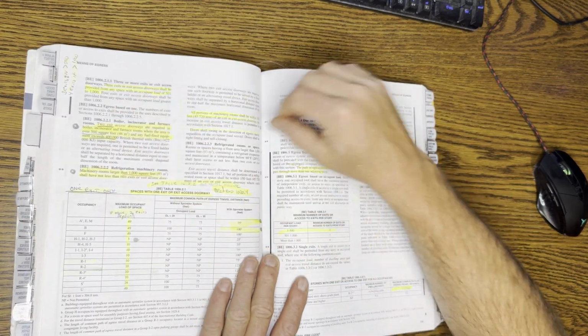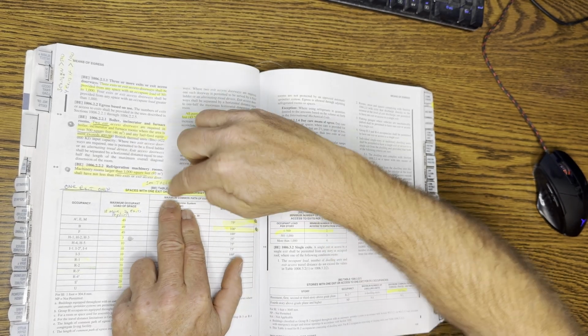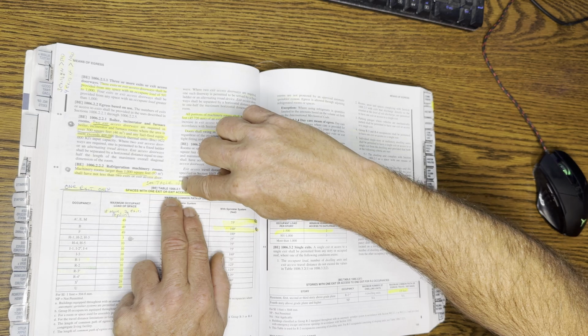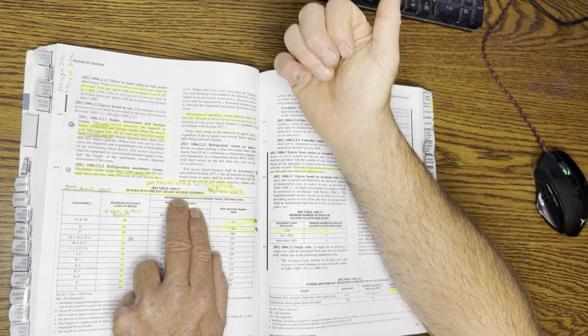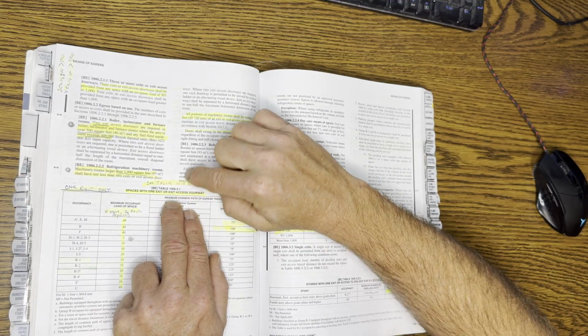There are some different exit numbers, exit signs. What I mean by exit signs, they're not necessarily exits, they're exit access doors. There are doors out of the buildings. So an exit access door can be both an exit and an exit access door depending on where it goes. But let's not get caught up on that.